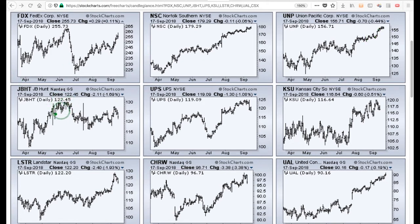Look at J.B. Hunt here. Had a nice surge and then a pullback. And it looks like it has a breakout working here. Got hit pretty hard the last 4 days. But I think I would watch support here in this 118 area. And if that fails, then we have to reevaluate.